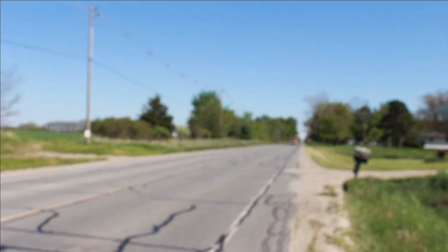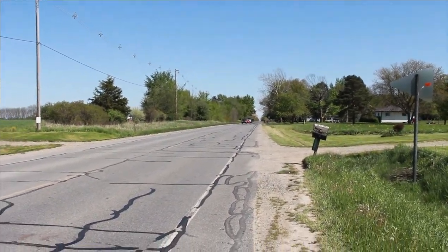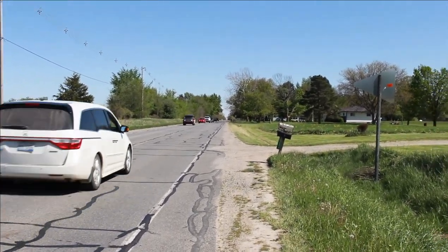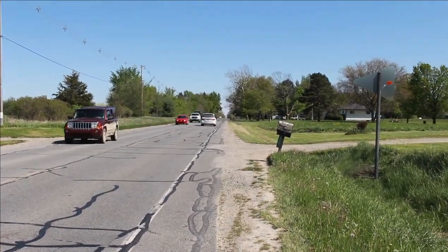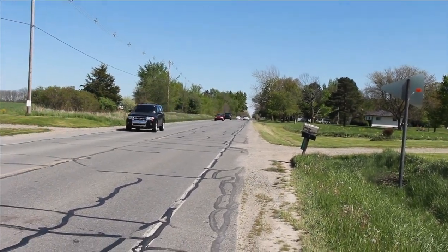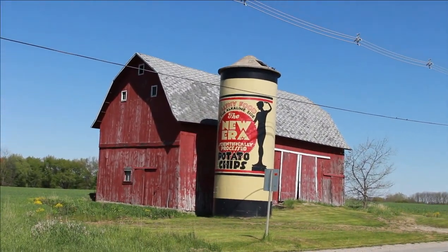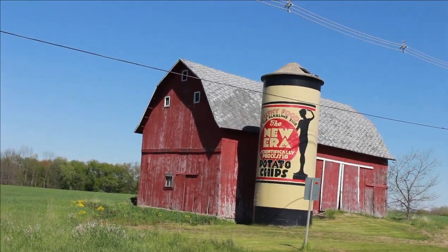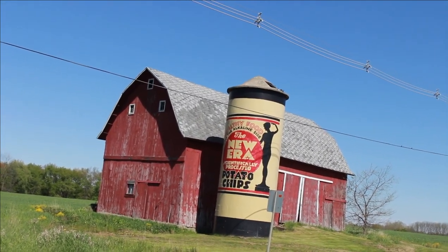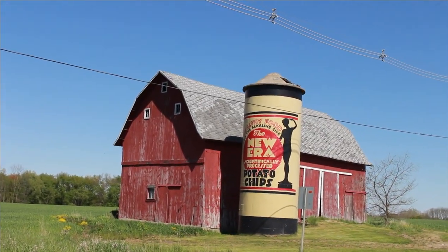All right guys, one more last thing I'm going to show you. If you notice in my videos, I like the quirky little things along the road. And there is actually a thing out there that they call Weird Michigan. Right here on Grand River Highway, as you come into Portland, Michigan. Sorry about the traffic sound. But you come along and you see this. A silo that is a giant potato chip can. It says New Era Scientifically Processed Potato Chips. Healthy food for the alkaline side.